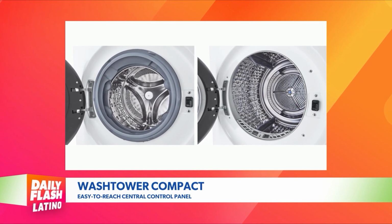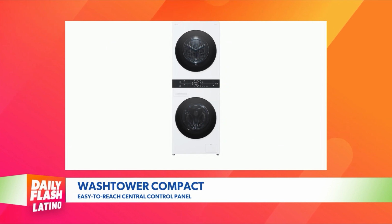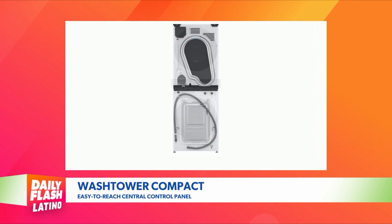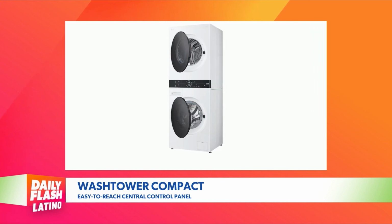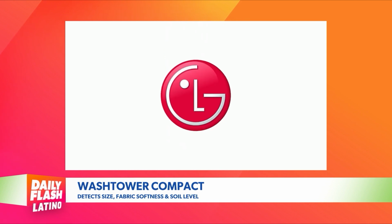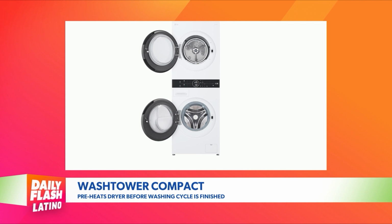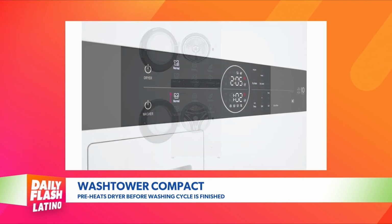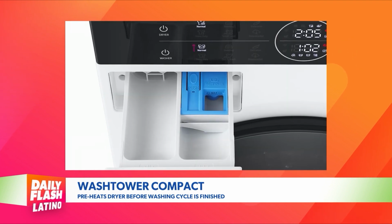This is what LG's done. They put it in the center. And the neat thing about that is you don't have to reach up high to get to the controls. They're right in the center for both units. And it has built-in intelligence, which detects load size, fabric softness, and soil levels. So the drying prep feature, which is cool, preheats the dryer, listen to this, even before the washing cycle is finished. It's certified asthma and allergy friendly, and has an allergen cycle which removes 95% of common household allergens.